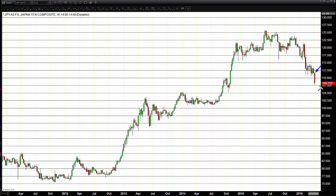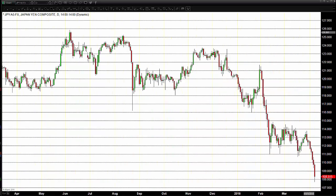This is the weekly chart. Although off of the lows at 107.50, the market is still trading dramatically under pressure, not only on the day, but on the week. And traders, of course, when we convert this to a daily chart, you can really see the kind of pressure that we have seen, and more importantly, see how that pressure has accelerated most recently in the yen. Look at today's drop, dynamic drop. So that's going to be something we will want to take a look at next week.